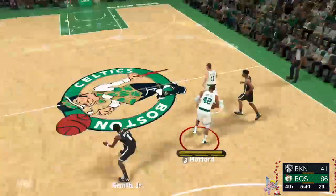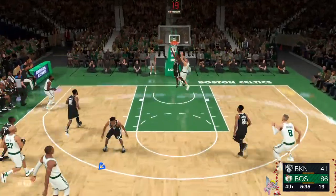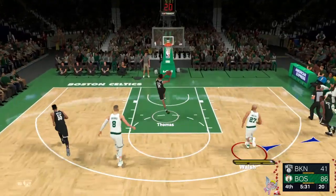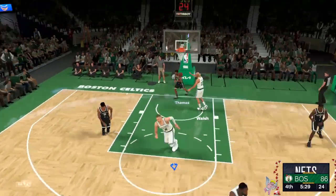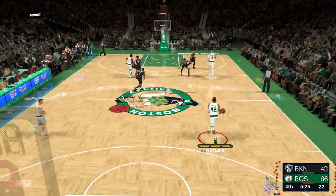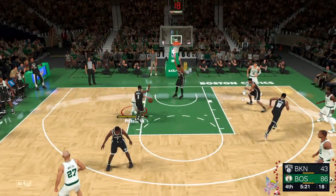Loose ball. And here we go with Horford running up the court. Trying to find Smith. He's got it now. And oh, here we go with Thomas. Nobody back. And it's good. 2 points. Showing more intensity on the defensive end. When Smith Jr. is engaged, he's effective at getting steals.